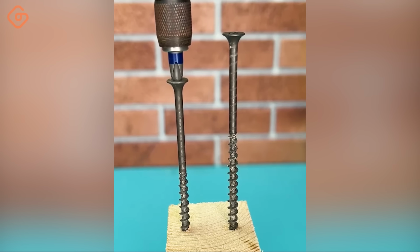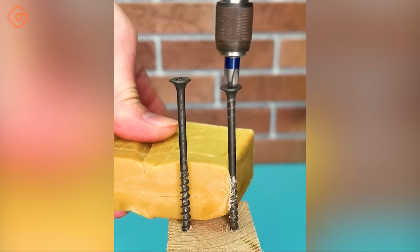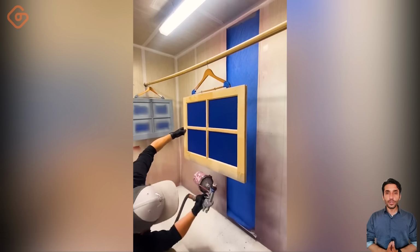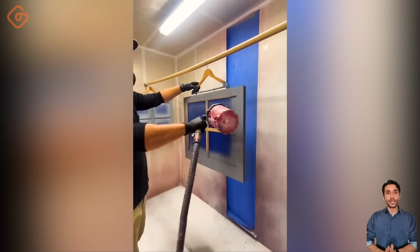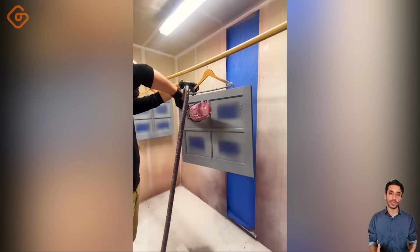In your creative journey, remember one important secret. Combine the flexibility of a screw with the slipperiness of a bar of soap. Don't ignore a simple but useful tool, hangers. Hangers are not only a simple accessory for hanging things in the house, but can also become an important tool in the process of painting wooden panels.